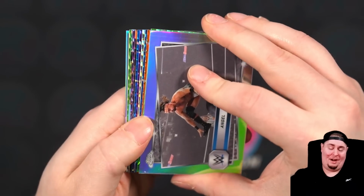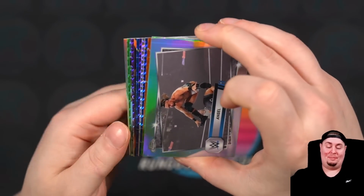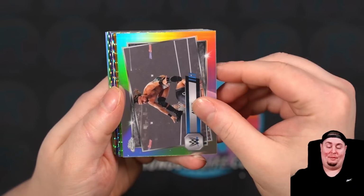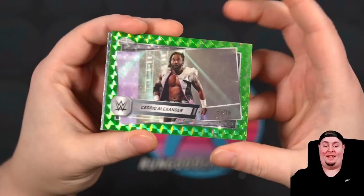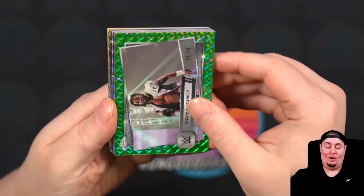Ooh. See what I mean when you open this box? That's sexy. That says, no base cards, please. We're just going to go in order, because I have no idea what I'm looking at. We're kicking off with a refractor of Angel. There's going to be Cedric Alexander. I didn't even know he was still with WWE. That's to 75. I think we have orange coming up next.